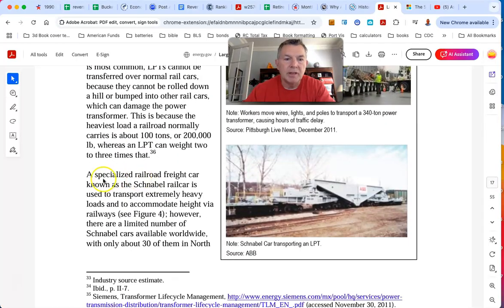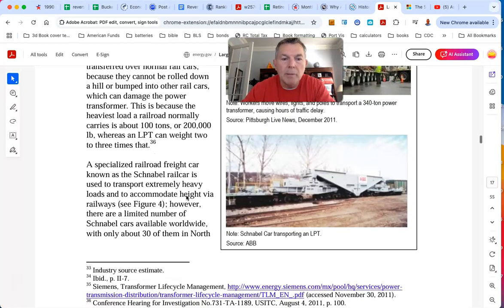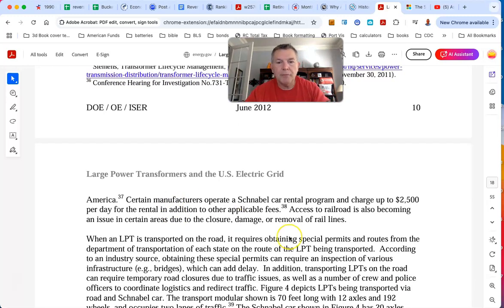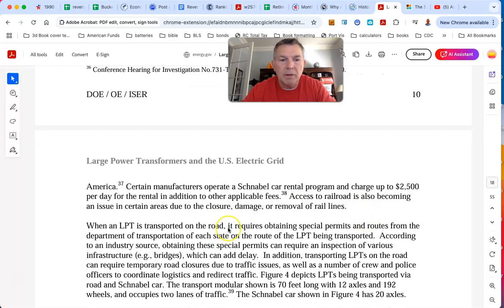So what they use here is a specialized railroad freight car known as a Schnabel rail car, which is used to transport extremely heavy loads to accommodate height via railways. However, there are a limited number of Schnabel cars available worldwide, with only 30 of them in North America. 30! Certain manufacturers operate a Schnabel car rental program and charge up to $2,500 per day in addition to the other applicable fees. Access to railroad has also become an issue in certain areas during the closure, damage, and removal of rail lines.